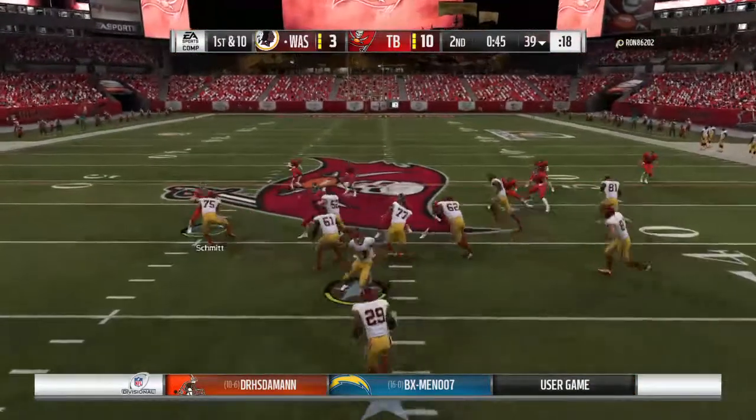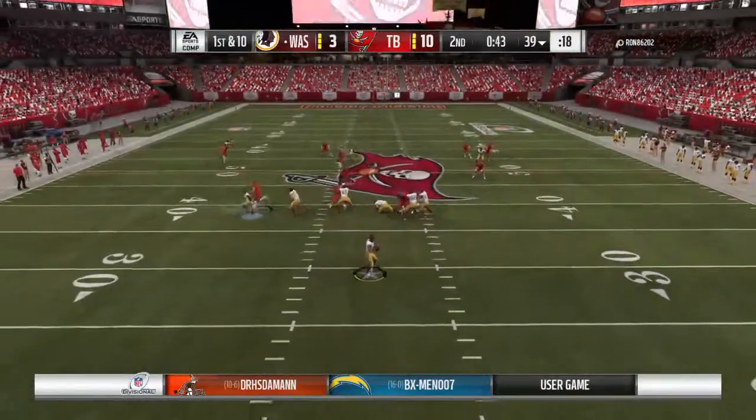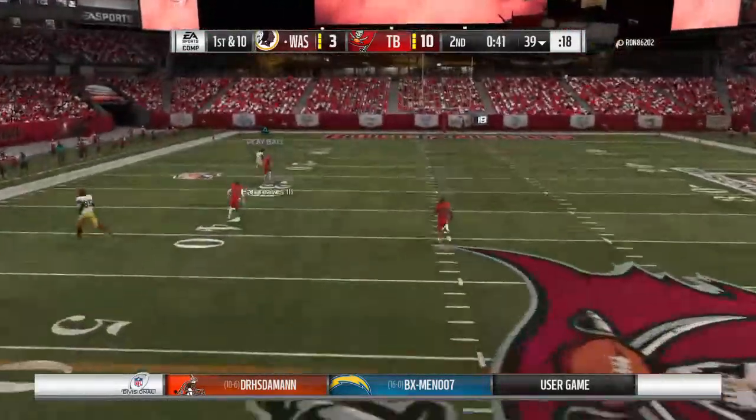The fourth-down run successful. Now they look to pay it off on first down. Now a play fake here on first down.